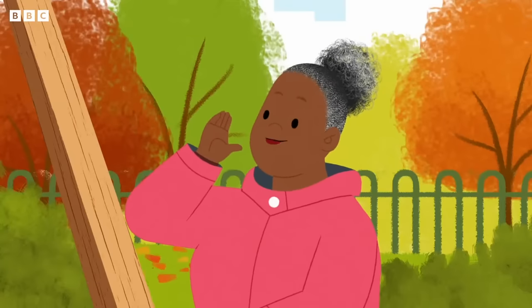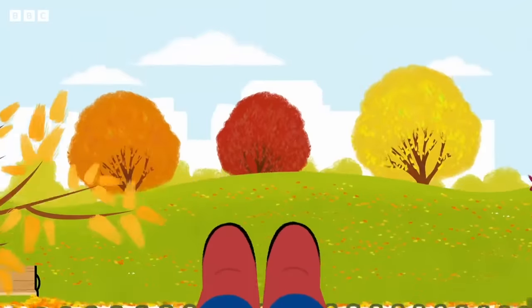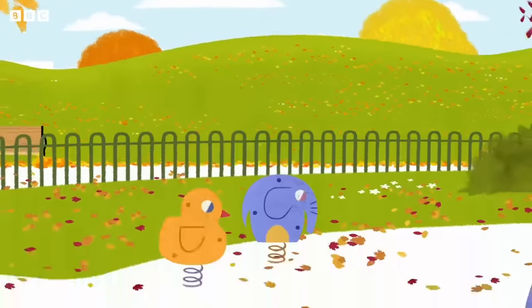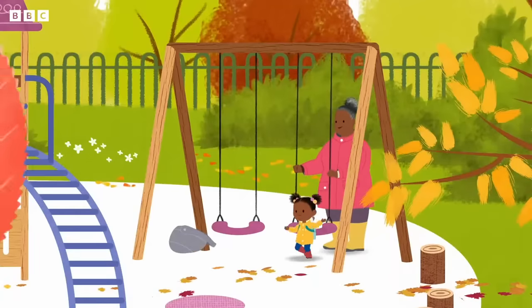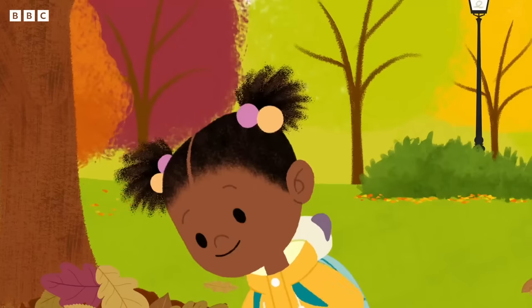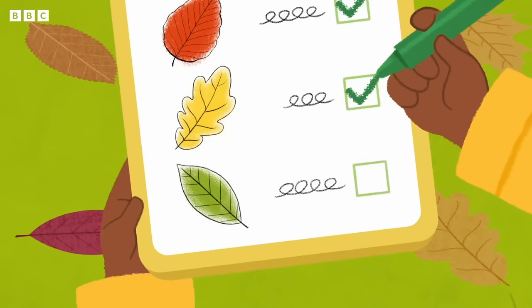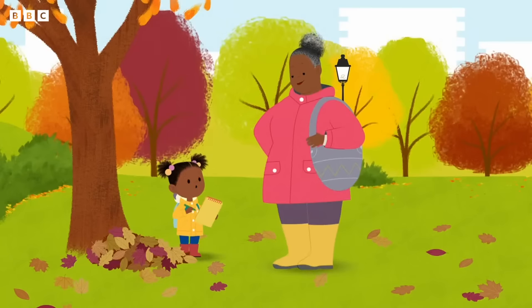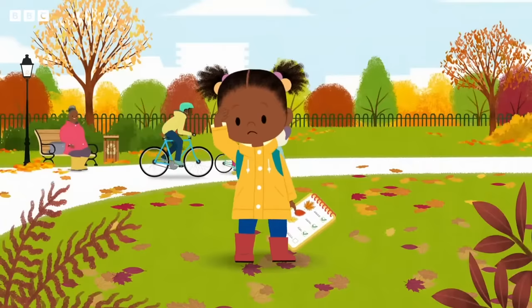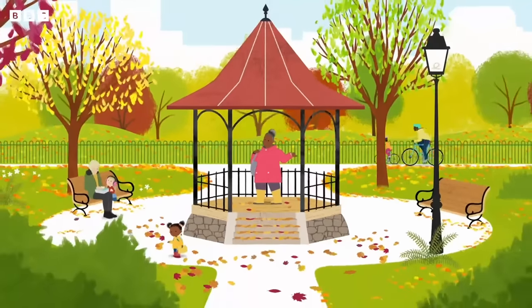Can you see, JoJo? Orange! Red! Yellow! Got it! One yellow leaf! Now we just need a green leaf. No green leaves here. Or here.